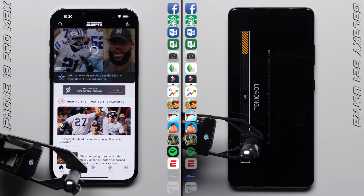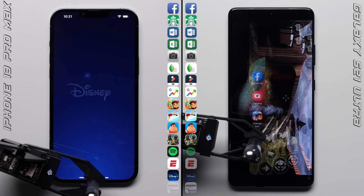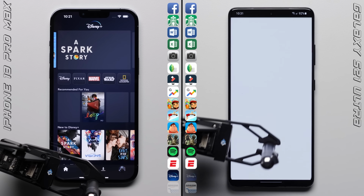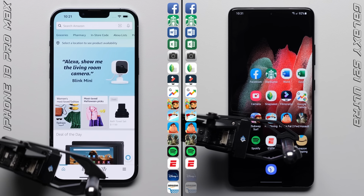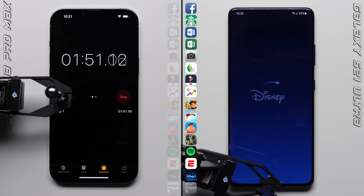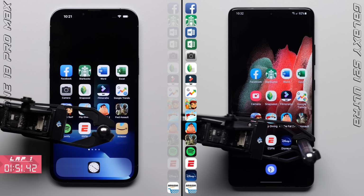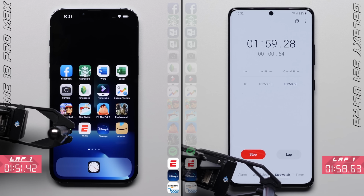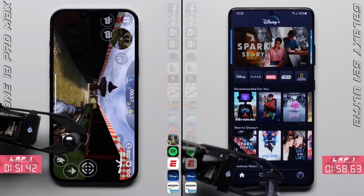But unfortunately, it just isn't able to make up any ground, allowing the iPhone to improve on its lead as it pulls a full lap ahead late here in the first lap, where it does stutter a bit in Disney Plus, just as the Galaxy loads ESPN at a faster rate. But at least for this first lap, the iPhone manages to finish first with a time of 1 minute and 51 seconds, while the Galaxy loaded both Disney Plus and Amazon at a faster rate, helping it finish the first lap just 7 seconds later with a time of 1 minute and 58 seconds.